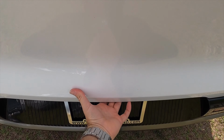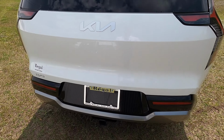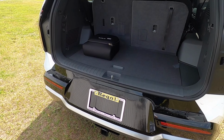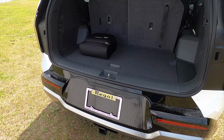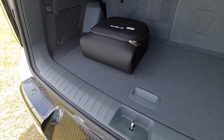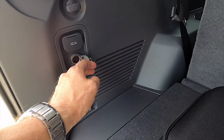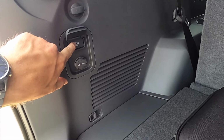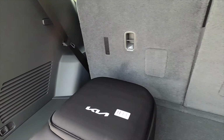Power liftgate is standard on all trims, starting at 20.2 cubic feet of storage behind the third row. Because it does have nearly 8 inches of clearance, the back sits up a little bit higher, but it's still a flat loading with a 12 volt. If you want to open it from inside, open that, and you can just hold it and it'll open or close the tailgate. With a home plug underneath the floor, it's a little bit of storage.